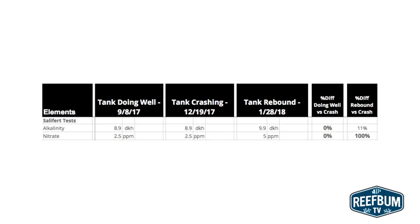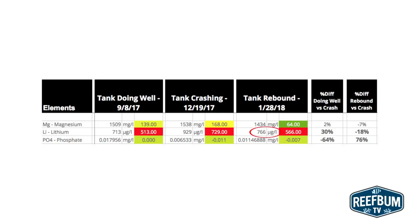During the rebound, the alkalinity climbed to 9.9 dKH, and the nitrates were 5 parts per million. I am just not sure the alkalinity was high enough during the near crash to be an issue, but my nutrients did climb during the rebound. Okay, what about lithium? My lithium level after the rebound was actually a bit higher than the level before the near crash, so I don't think that was really a factor.